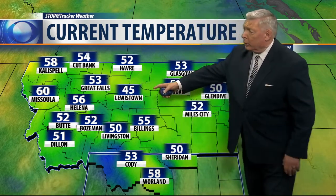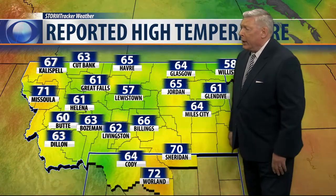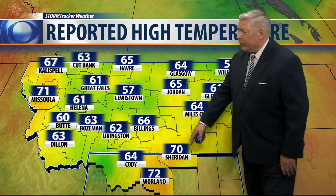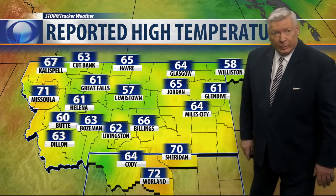Our current temps right now, generally into the 50s out in the far west, across the High Line, 50s out here. A little cooler over Lewistown into the 40s there, but everywhere else generally 50s. Take a look at reported highs for the day. 60s and 70s everywhere we look. 70 over at Sheridan, 72 over in the world, and out in the far west it was 71 in Missoula. Everyone else today generally into the 50s and 60s back here today.